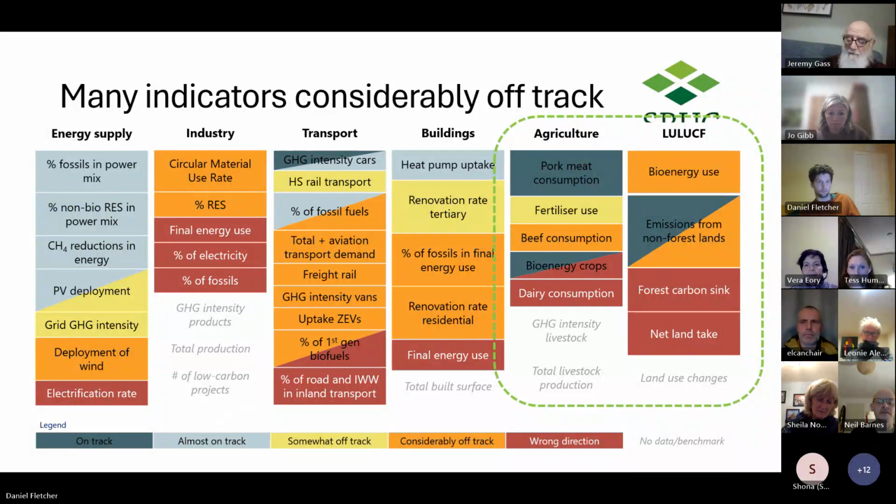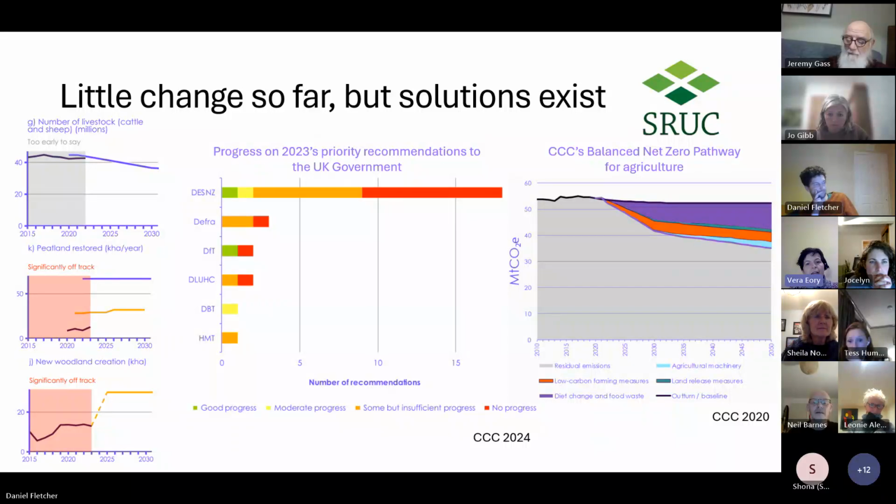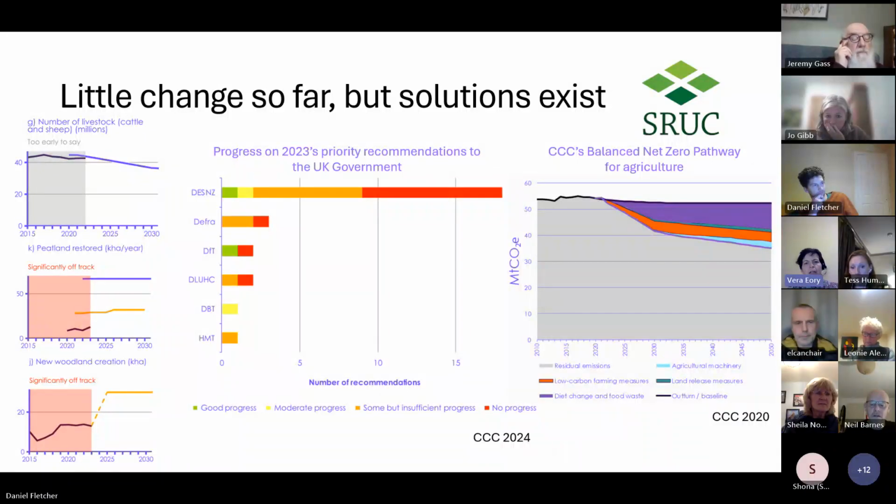Thanks. Next one, please, Dan. Yes, so this was the EU, the previous two slides. Now we are back to the UK. The Climate Change Committee is publishing the annual progress reports. The left-hand side charts and the middle are from the latest 2024 report.